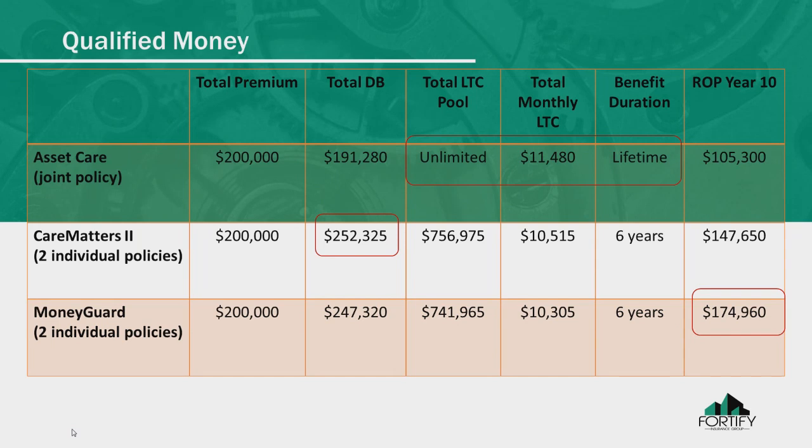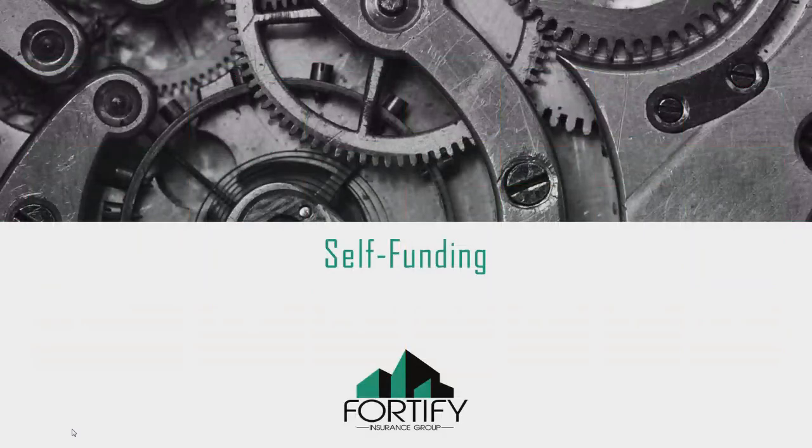But qualified money, moral of the story, absolutely can be used. Again, we could use the One America solution and kind of one and done it. Or again, depending if maybe it makes more sense to keep that asset where it is and try to work some positive arbitrage, we have options there as well. So that's a very simple qualified money type of conversation here.